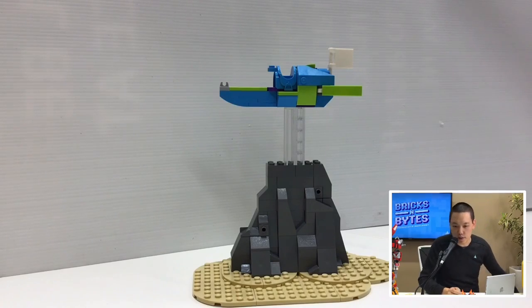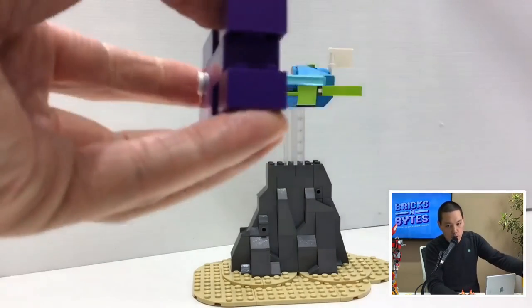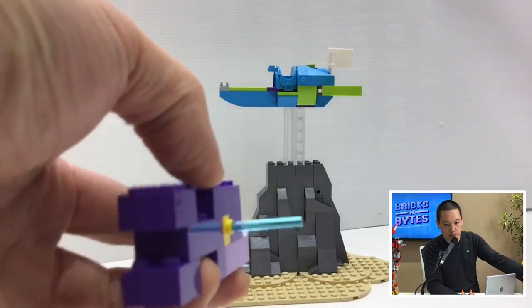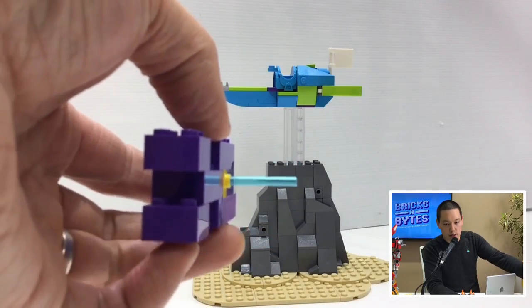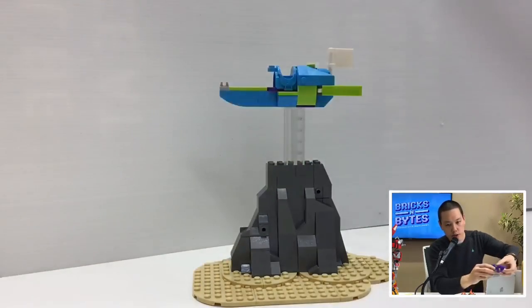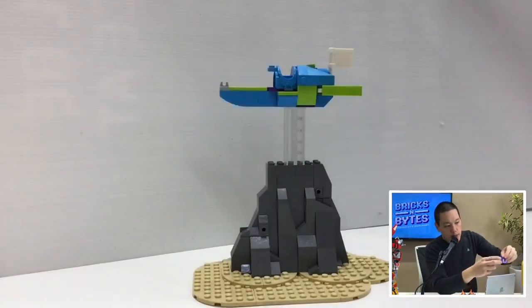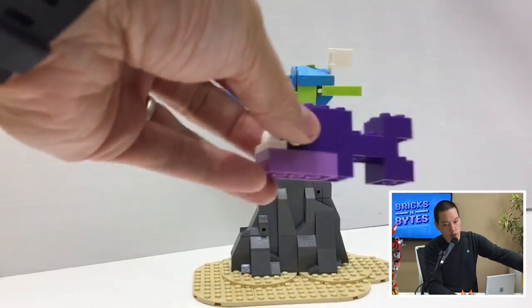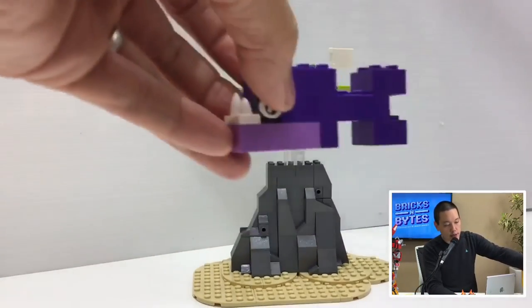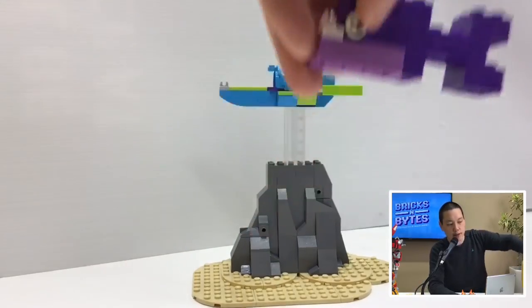Another way that you could do it is to use a rod like this. So you can see on this fish, we've put a little rod on the side, and that rod is going to go into these holes that you can see in the rocks. What's cool about that is that when you're looking at it and the rod is on the side, you can't actually see the rod, so it still looks like the fish is floating. So let me put that in there and see what it looks like.